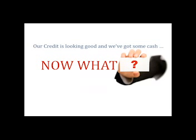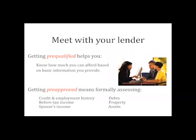So now that we've got our credit looking good, now what do we do? So now this is where we come in. You're going to meet with your lender, and you've already pre-qualified yourself. You've gone to annual credit report, and you pulled that credit report. You've cleaned up your credit. Now we're going to pull your credit report. And there's two ways to get qualified. There's a pre-qualification, and there's a pre-approval.